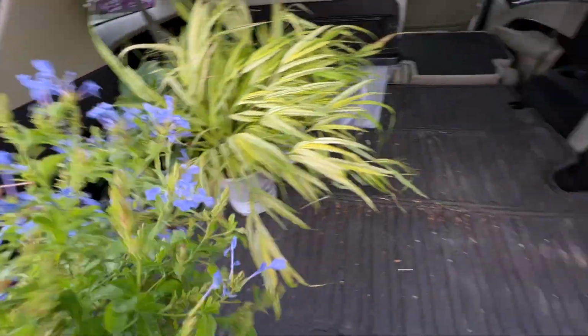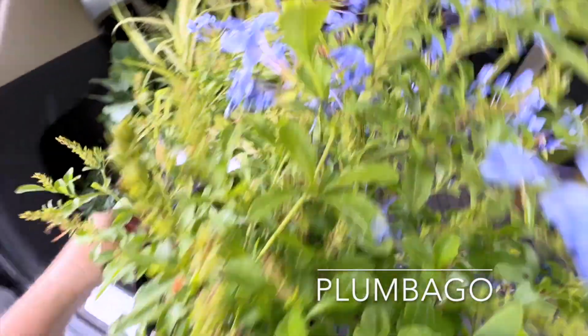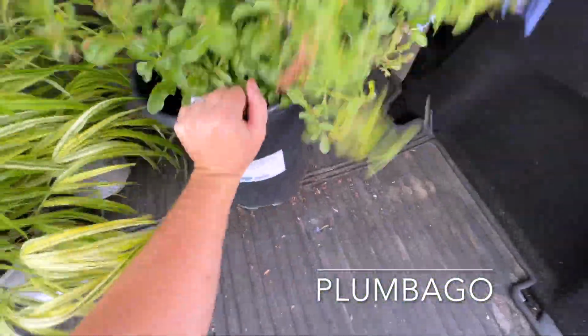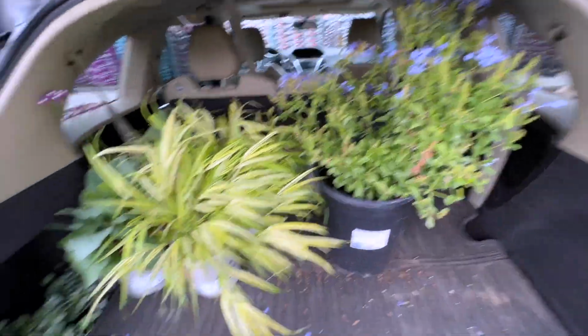And then finally, the plumbago. That's looking okay. I think it needs a little bit of fertilizer, but I'm glad I found a big one so that it'll match with the other ones that I have in.